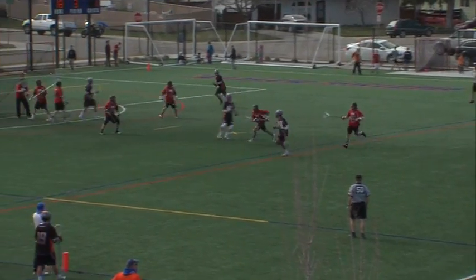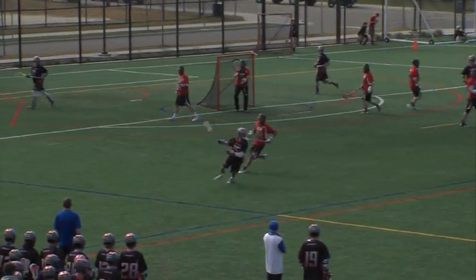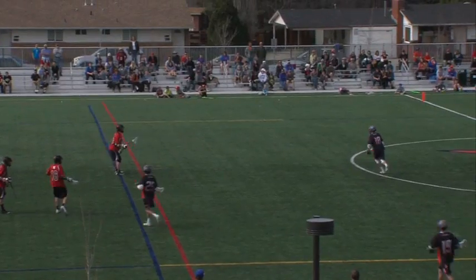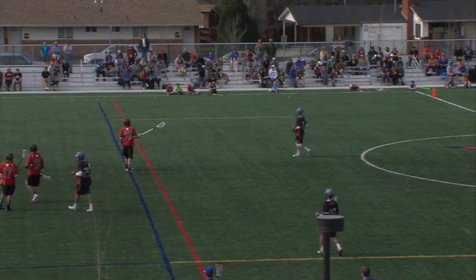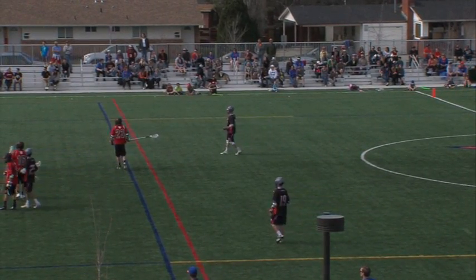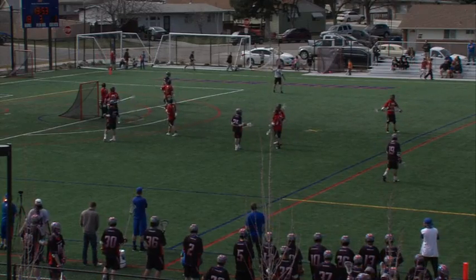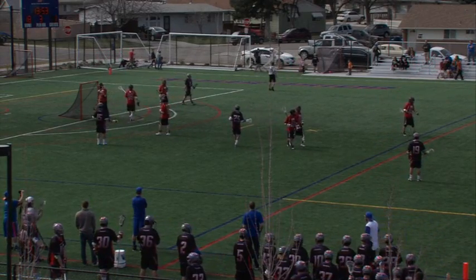25 with possession. Pushing near side. Getting close to the sideline. Switches around. Back to the far side. And there is going to be a bit of a whistle there. And they're clearing some spectators from the sidelines.